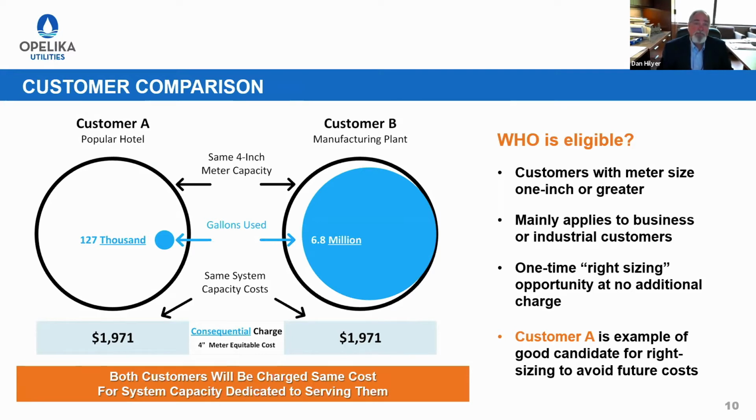Let me explain that. Look at the black outer circle as representing the diameter and in turn the nominal capacity of a 4-inch meter in this example. The blue dots represent the customer's monthly consumption. As you can see, both customers pay the same monthly system capacity costs that are noted at the bottom, $1,971.